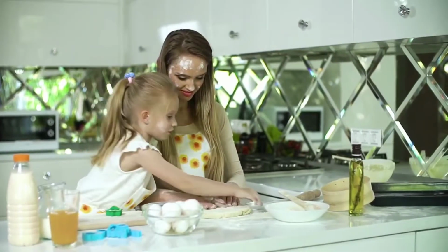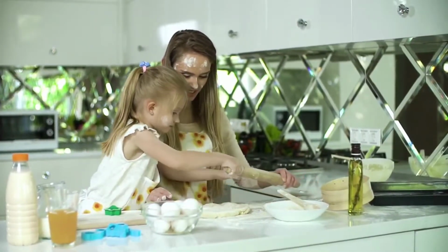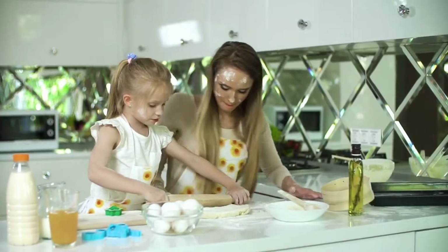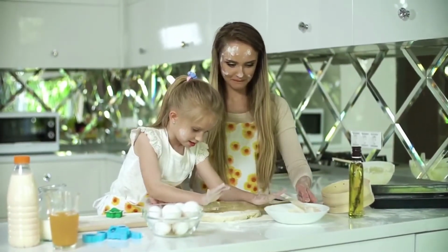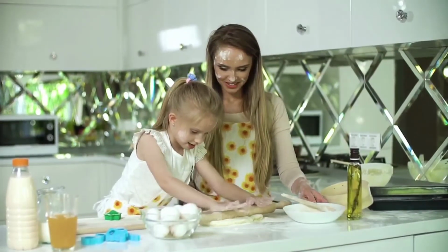All right, now it's time to bake our homemade tuna cat treats. These cat treats will be using an oven today, so please make sure you have an adult nearby and get ready to make a mess.